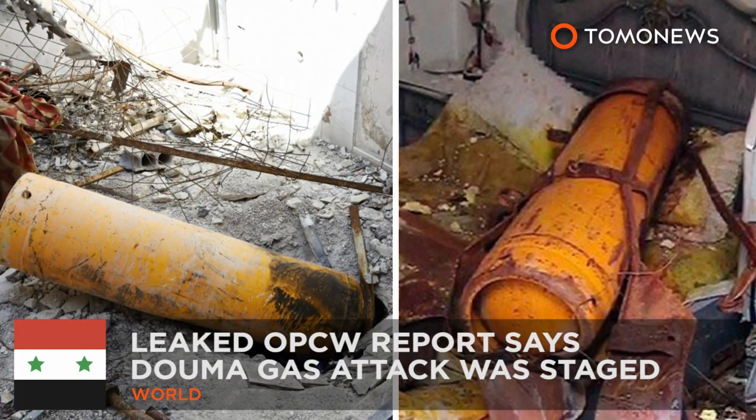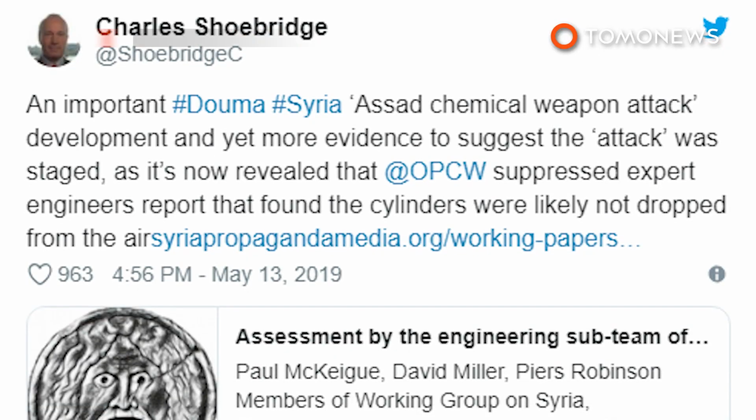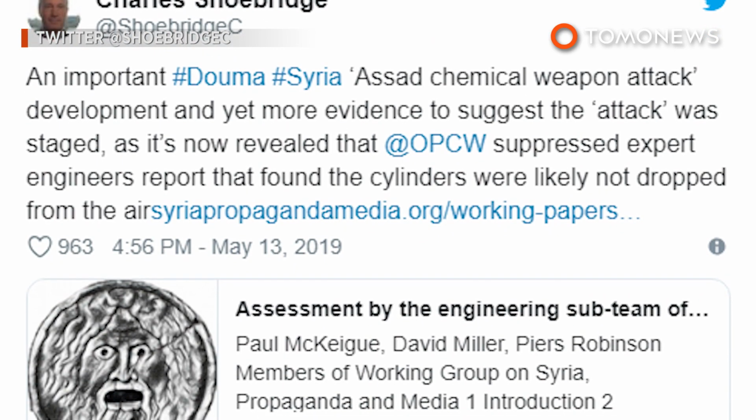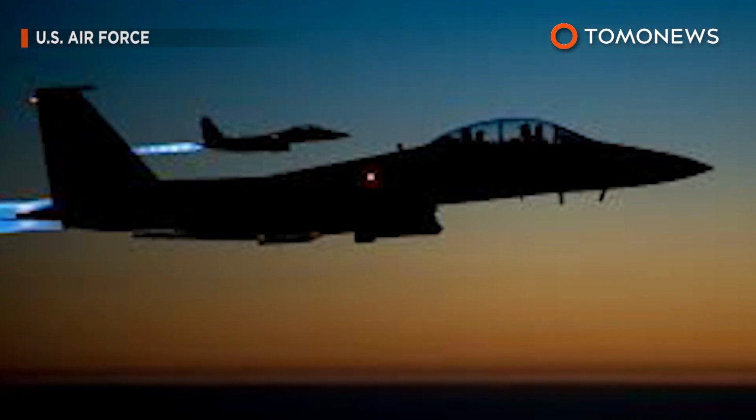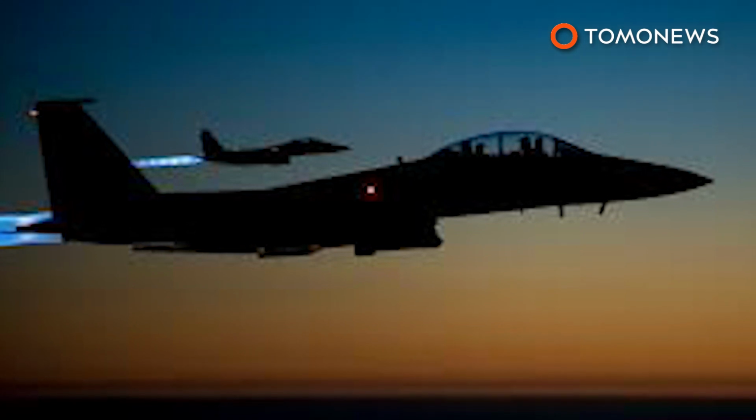It's all a setup. A leaked document is casting doubt on the official narrative of the 2018 Douma gas attacks, which were later used to justify American, British, and French airstrikes on Syria.